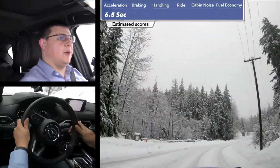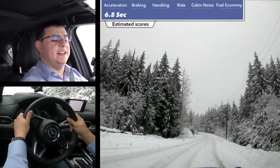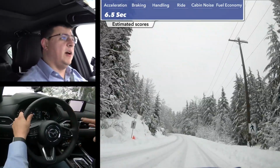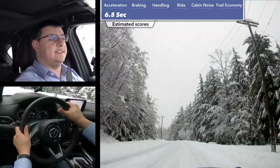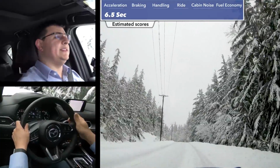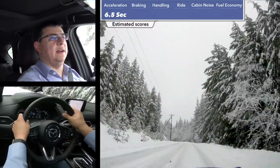There's so much low-end torque out of this 2.5-liter turbo that any front-wheel drive vehicle with this engine in it is going to spend a lot of time spinning its front tires. But if you get all-wheel drive, like the model that we're driving right here, then it solves that problem, and you can actually apply all of that torque, all of that power, and get 0 to 60 faster. Now, obviously, that fast 0 to 60 time is going to be when this vehicle is running on premium unleaded. It's probably going to be a little bit slower on regular unleaded.